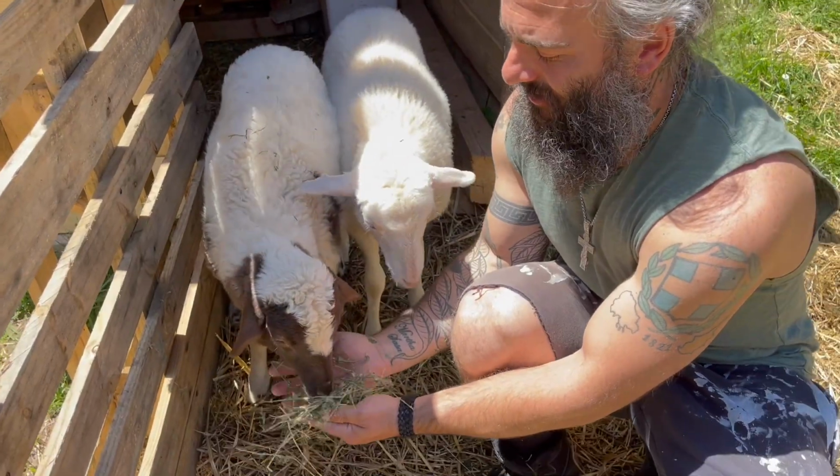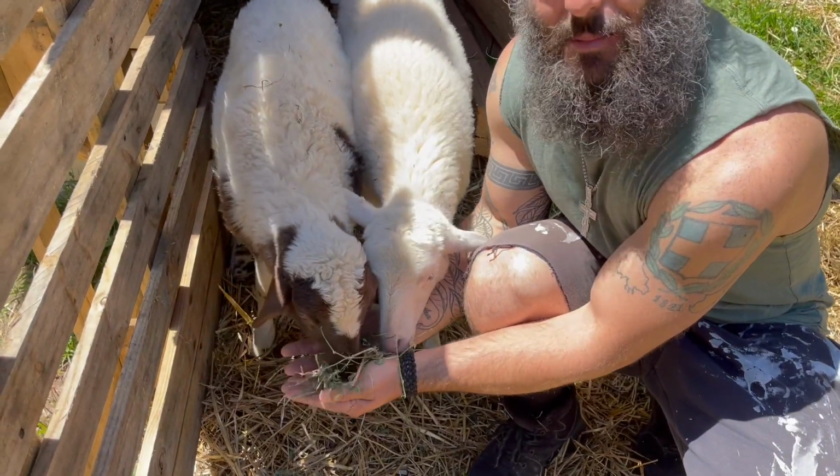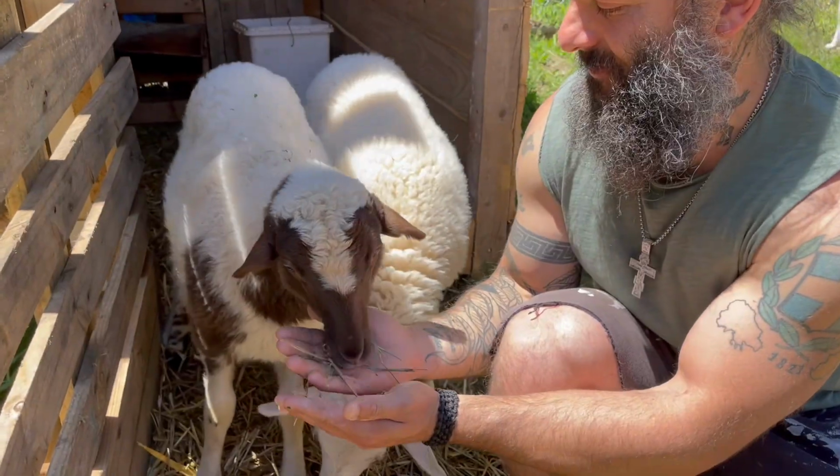So today's Pontic Nomads episode is going to be all about how we take care of a couple of sheep. So for those people who want to start herding with just a small herd of two, what we feed them and how we take care of them on a daily basis.